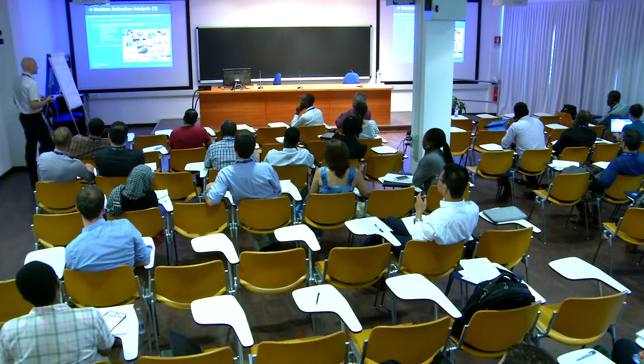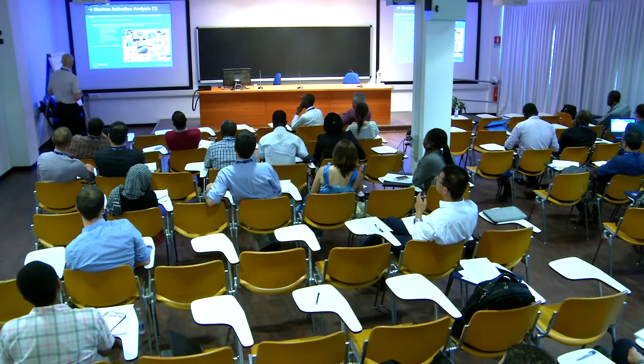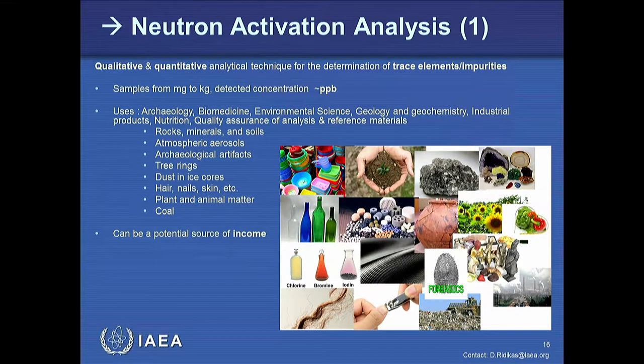So the second application is neutron activation analysis. As the definition tells, activation analysis: you put in a sample, you irradiate, and you measure something. It is a qualitative and quantitative analytical technique to determine trace elements in various samples. These samples can come from different sectors: archaeological, atmospheric, dust, hair, nail, skin, plant, animal. You list it. It's all kinds of samples where sometimes you need to know, at impurity level, if this matrix has a certain element or isotope.